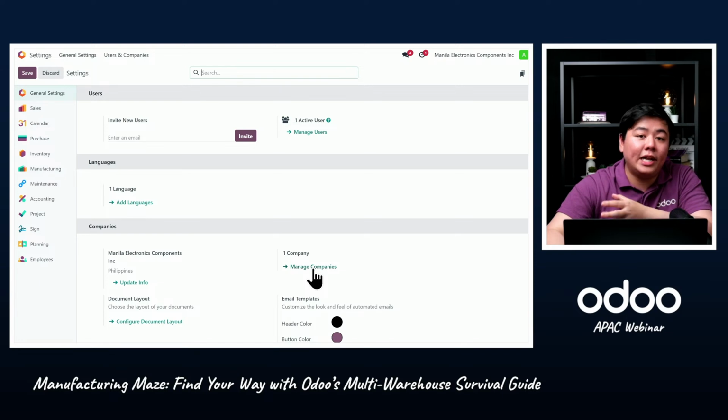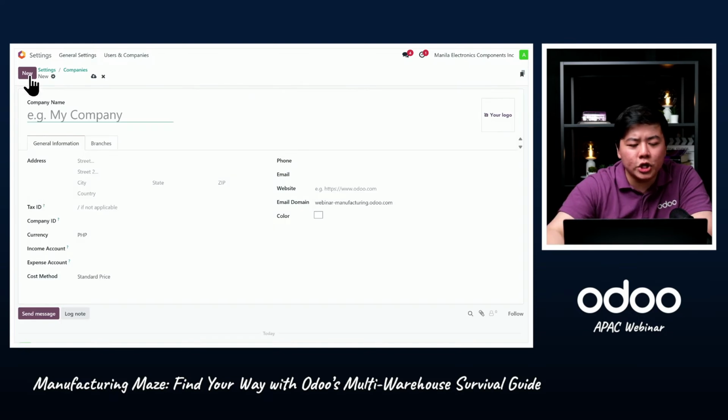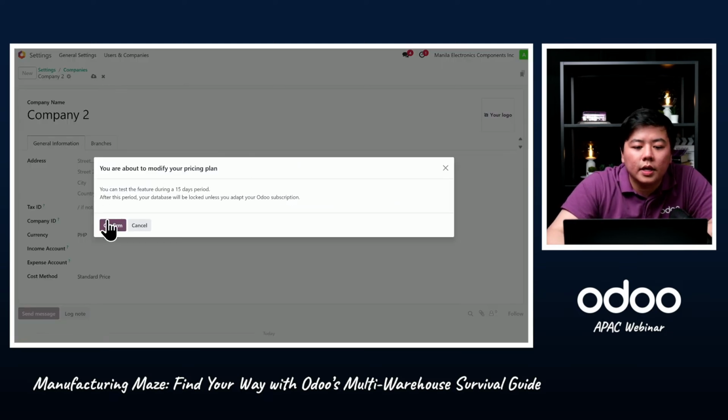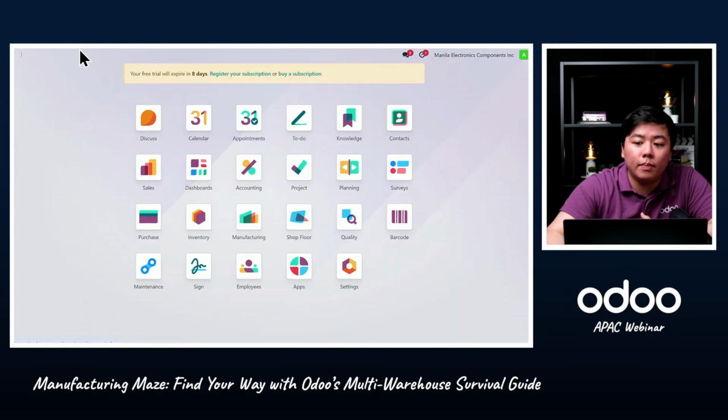Meron po tayong managed companies. Dito po natin ilalagay, or this is wherein we can have multiple databases for one particular account. So in short, parang two birds in one stone. So let's do company 2. Okay. Yan. So ang mangyayari dito is, or what happens is, we'll have a totally different database that we have.